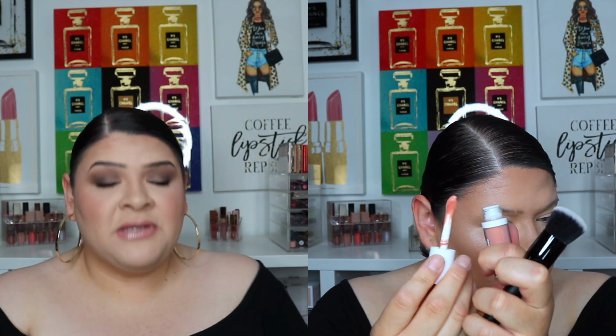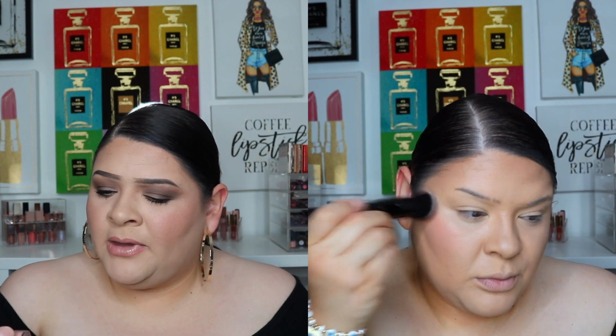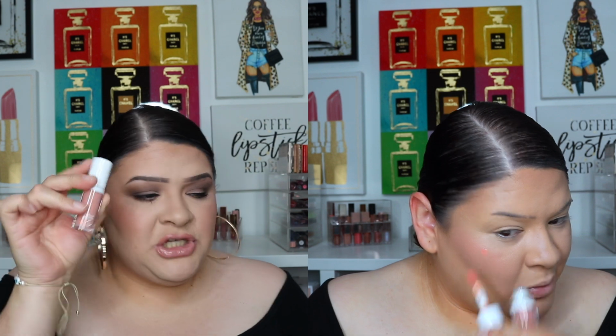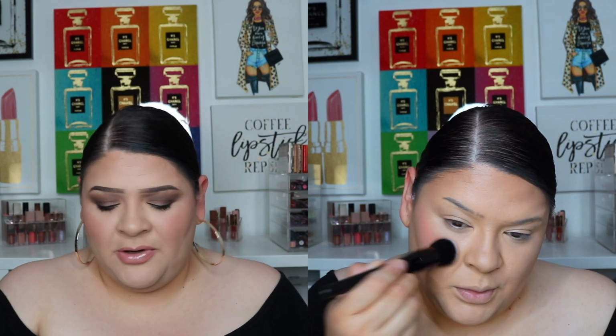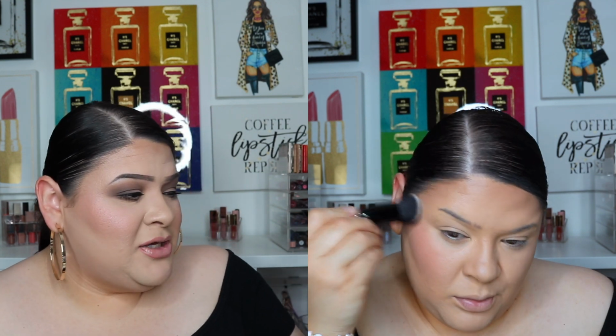Next, we are going to be applying some blush, and I chose this one for a specific reason because we will be pairing it with a different product down the line, but I wanted to use a liquid blush. I always use a liquid blush. This is the one I chose, the e.l.f. Camo Liquid Blush in the shade Peachy Perfect? Peach Perfect. And I did decide to use the e.l.f.